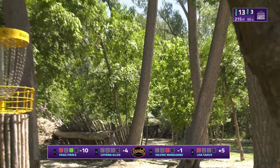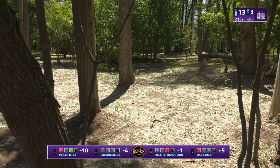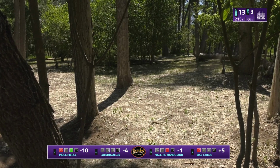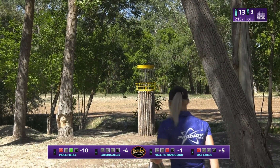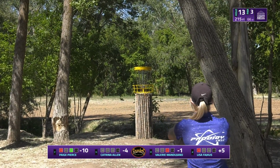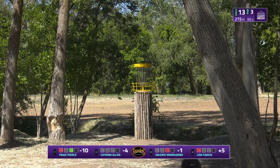Ooh, Valerie's taking the up and over. And you have to put a little anhyzer on it with how high you're throwing the disc. Otherwise, it is going to crash out left. That stall angle is so interesting to control. We did see Kat hit a long putt on this basket on an earlier round. Let's see if she can do it again.